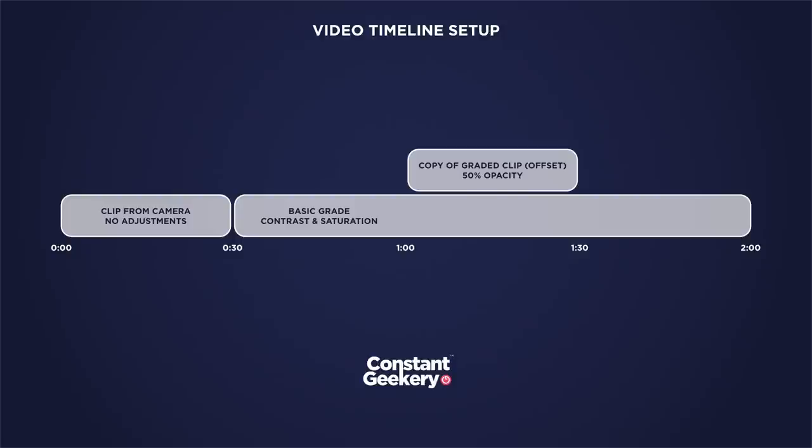In the next segment, we take a second stream of the same video and we overlay it with the opacity set to 50%, so the system has to blend the two streams. And finally, we add a Gaussian blur to the second stream. So it gets progressively more difficult for the computer to play back the timeline and render the video.